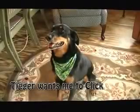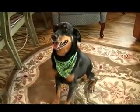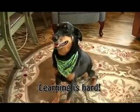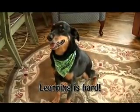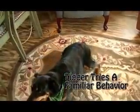By holding back on the click, I cause my dog to work harder. Now you can see Tigger's working very hard. She's panting. She wants what I have. She knows she has to do something to make me click. The click is information. That's not it.